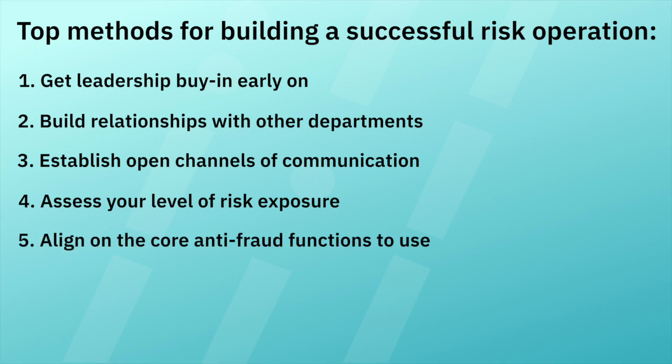5. Align on the core anti-fraud functions to use. Agree on the main anti-fraud features and systems your team will use to combat fraudulent behavior. Establish a clear plan for how your team will leverage the tools you plan on adopting, and define clear parameters for how team members will use these capabilities.